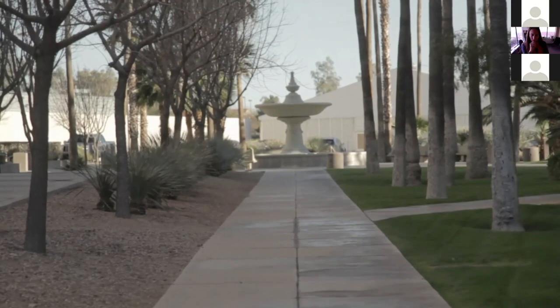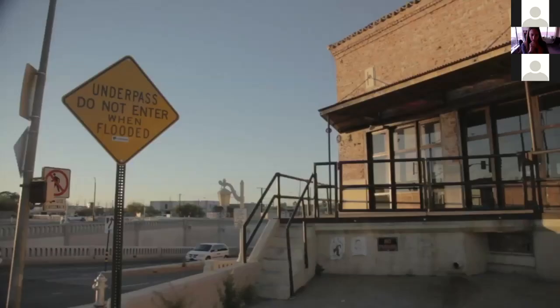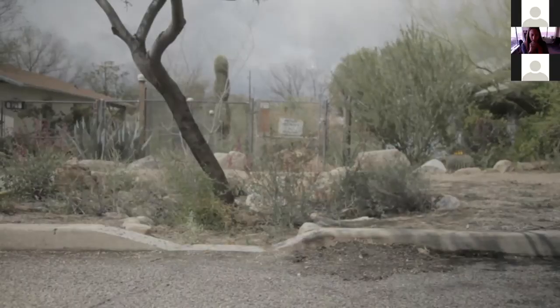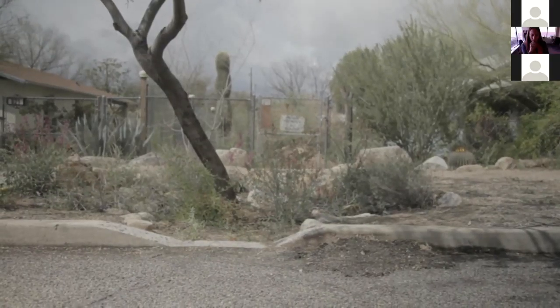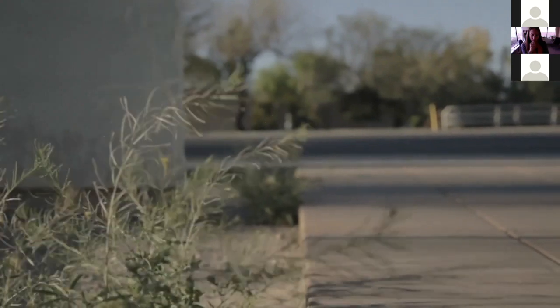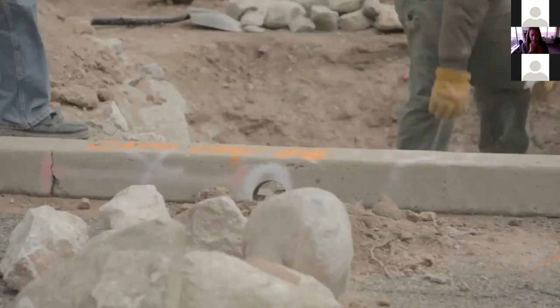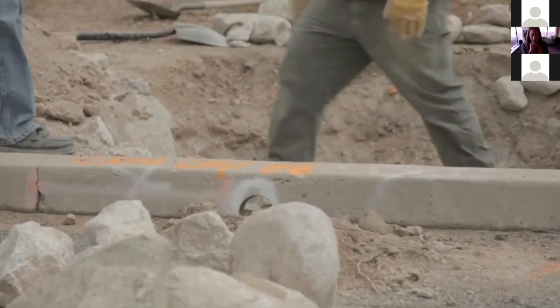So I called the city and I said, look, a lot of my neighbors want to cut the curb to harvest the street runoff. Can we get a permit for this? Nobody can refute real life experience. Now it's all legal. And now the city promotes it.